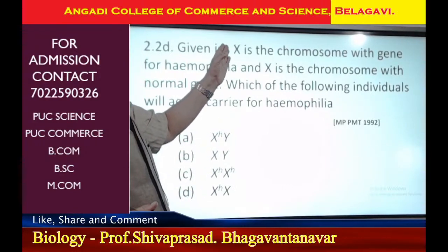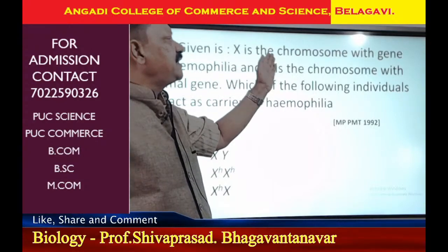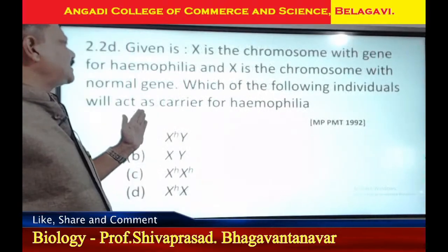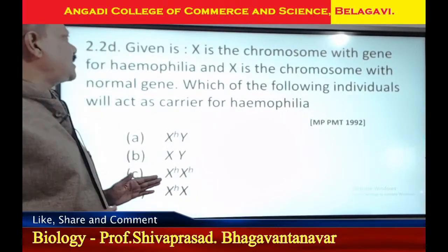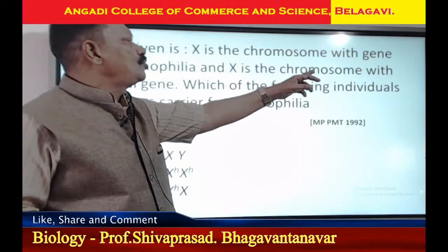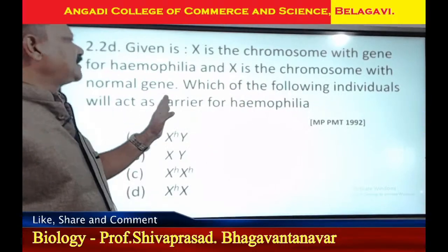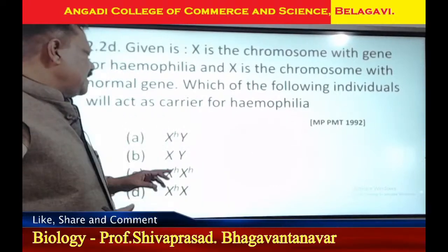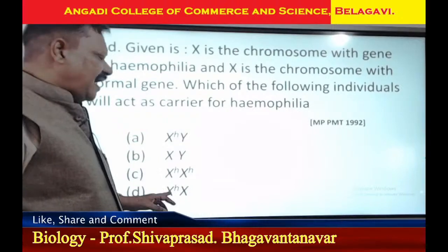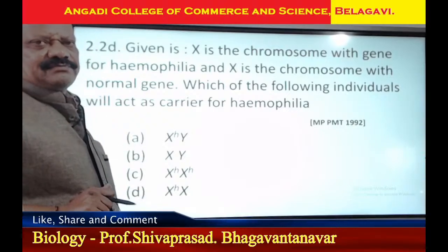Given is X^H is the chromosome with the gene for hemophilia and X is the chromosome with the normal gene. Which of the following individuals will act as a carrier of hemophilia? The options are X^H Y, XY, X^H X^H and X^H X. Here, females are the carriers. So as a result, option D, X^H X is the right answer. We'll move to the next.